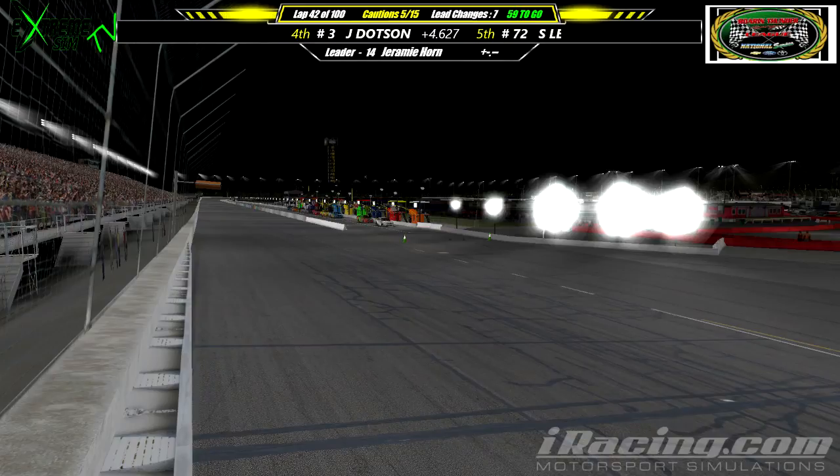Bunch of cars here on pit road now. Maybe going to stop and make their stop here. Looks like Noah's going to be the first one off pit road there. Steven, the 12, the 33, and the 51 off of pit road.